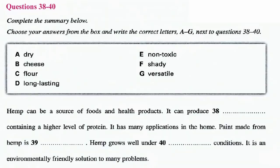Hemp plants are best grown close together, and because they produce an abundance of leaves, the ground underneath the plants is shaded, which hinders the growth of weeds. So farmers don't have to spend money on potentially dangerous herbicides. It thrives in areas with low rainfall and may be useful in combating salinity because it doesn't need irrigation, and its long taproot can reach underground nutrients and water.